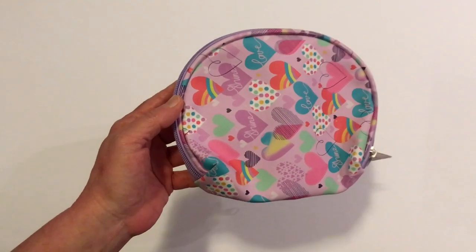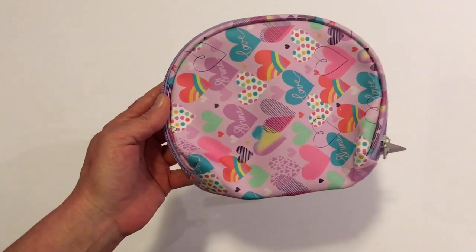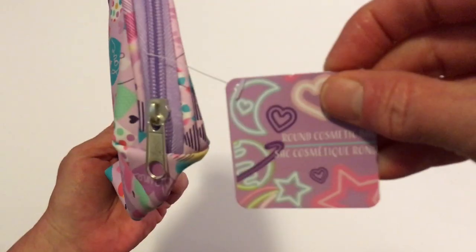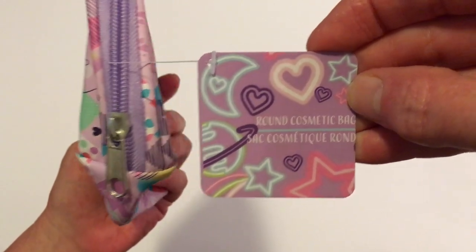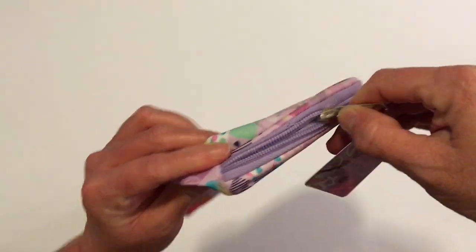And next, this was a new item to me. I have never seen this at Dollar Tree. It is what they're calling the round cosmetic bag. And I really like this. It's a good size. You can't really tell on camera. And it has a zipper.